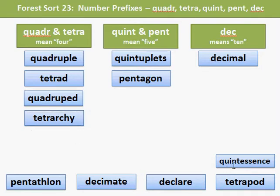Quintessence is an unusual word. Quintessence uses the root quint, meaning 5, and that refers to the highest essence, the 5th and highest essence after air, earth, fire, and water. If we were to say that she was the quintessence of gymnastics ability, that means that she has the highest of ability imaginable. So quint meaning 5.